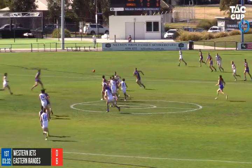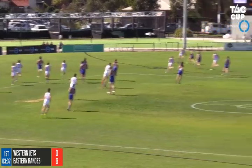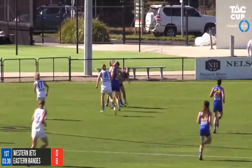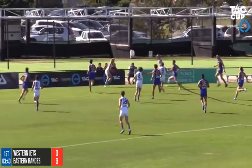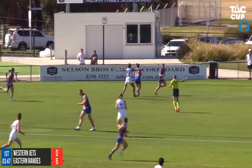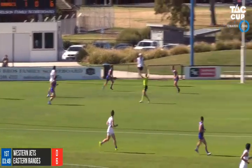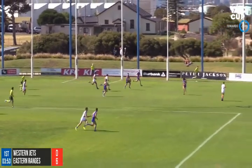Up they go. Corliss again with the tap out, gets it down, but Jets with the numbers around the ball. Clearing kick this time by Duffy, gets it forward, already in the action. Duffy getting it towards forward 50. They'll keep it in. Good paddling around there by Hurst. He chips inboard, but we've got an intercept mark down there in defence by the Jets player, and that looked like Andrews down there. He'll get it off.